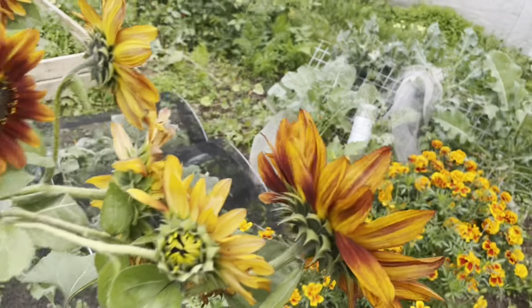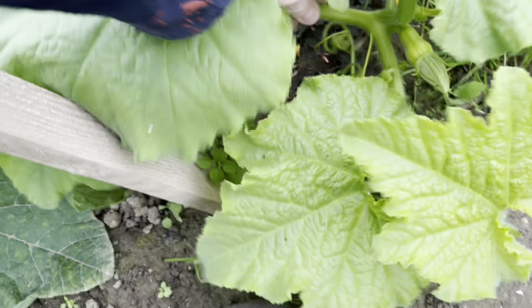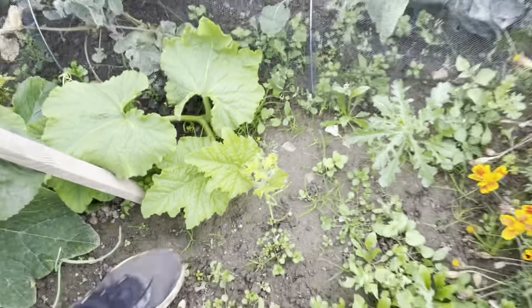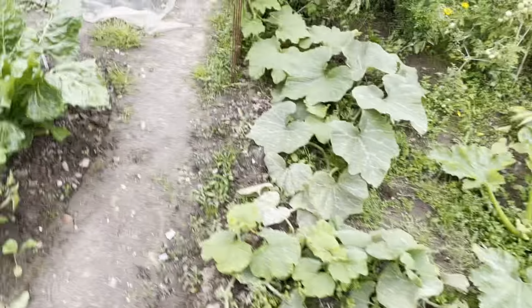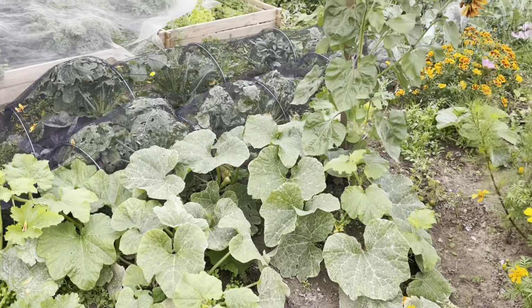This butternut squash plant, I've just let it go where it wants to, and it just keeps bringing new butternut squash wherever it grows. So I'm just letting it have this patch to itself, because obviously soon a lot of things are going to be dying off. So I thought I just want it to continue as long as it can, really.